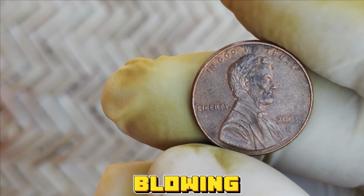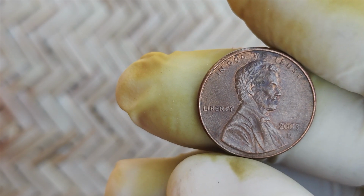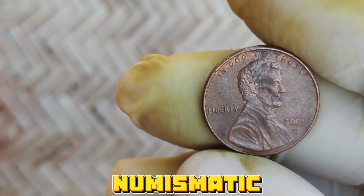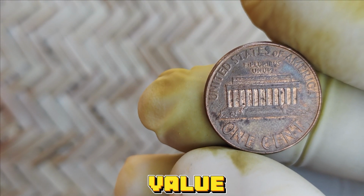Could be worth a mind-blowing $2.3 million. That's right. The 2003 D Ultra Lincoln penny is making waves in the numismatic world, and you might just have one lying around without even realizing its massive value.